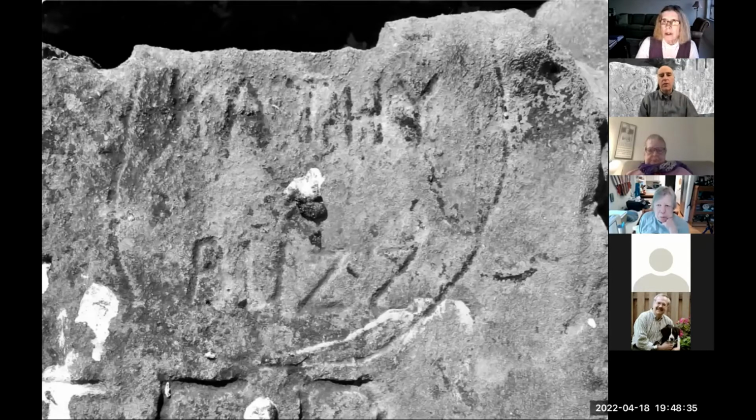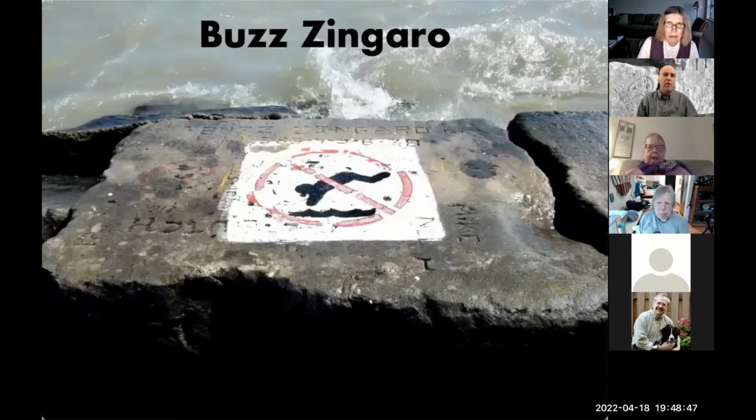That was one love story, but there are a lot of love stories along the lake. I'll just share a couple of the good ones. Kathy and Buzz is what this one says. This is at Rainbow Beach. The Buzz in that carving is Buzz and Garo. You probably can't see it. It's a little hard to read, but the carving on this rock above the no diving painting says Buzz and Garo, and it says 1963-4-5678. So Buzz was a lifeguard.